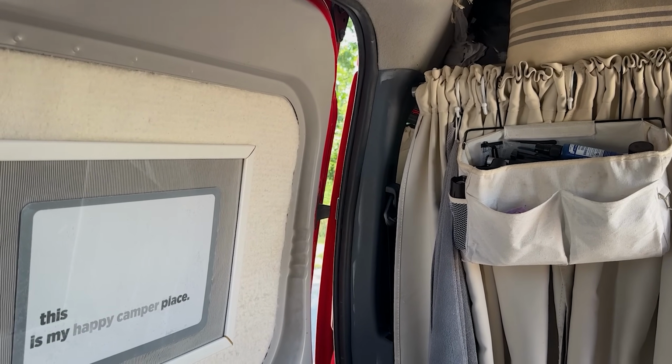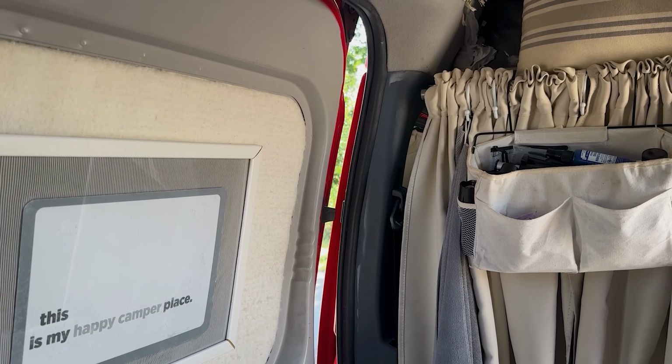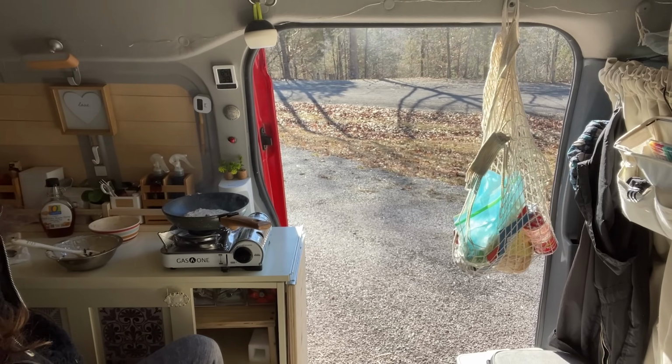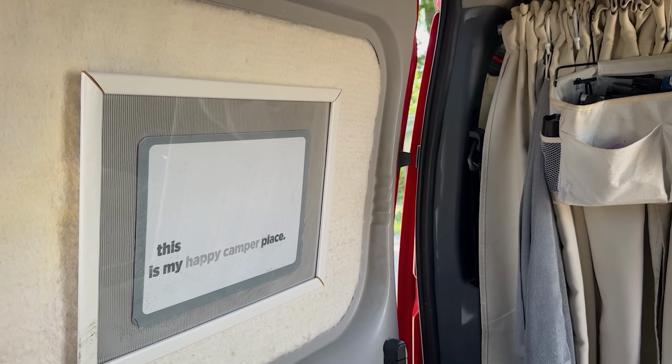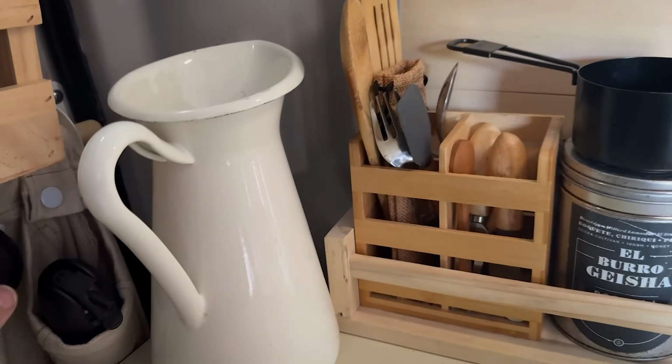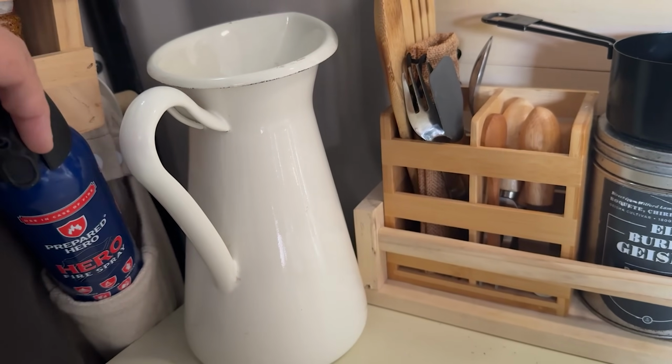You'll always want to ventilate well when you're using butane or propane inside. I do that by cracking open a window or opening a door, or even just cracking it open a little bit when I'm cooking. I also have a fire extinguisher nearby.